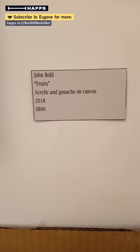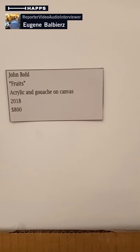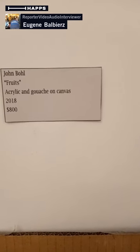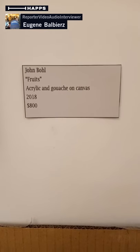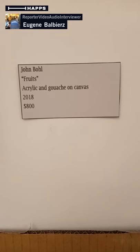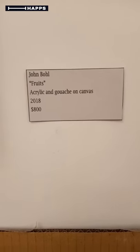So we're just heading towards this big, huge room. Now, everybody needs to know who this is. This is by John Bohl, B-O-H-L. This one is fruits, acrylic, gouache. See, I'm not all art inclined, I don't know how to pronounce that. Gouache on canvas, 2018. And this is all by John, all four of these.